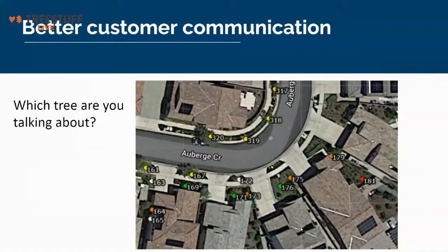For those bigger commercial jobs, the map also really facilitates customer communication. As the crew is rolling through, you can point them to, okay, they're at tree number 320, and they're going to be going to 319 and 318 next. The customer can pull open their phone, look at the map, and see exactly where they're at. They say, great, just so you know, there's something going on around the corner. You may need to reroute or don't work over there this afternoon.